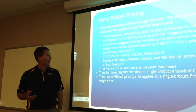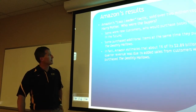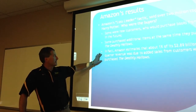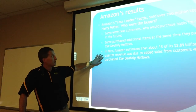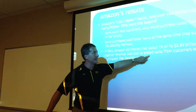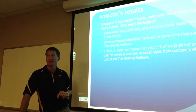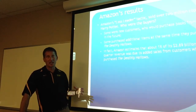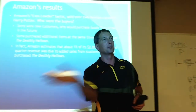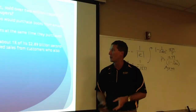All right, so good. Here are the results. These are kind of interesting to get some real numbers. Amazon estimated that 1% of its $2.8 billion second quarter revenue was due to customers who also purchased the Harry Potter book. So they were selling a lot more books. We suck people in on the low margin Harry Potter book, and we sell them a couple other books that are high margin that we've got ramped up to 30% or 40% or whatever our normal markup is.